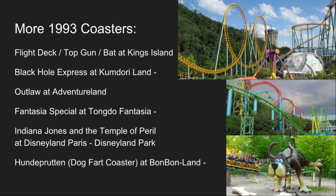Now for some more coasters that opened in 1993. We've got Flight Deck, the other Flight Deck over at Kings Island, which was called Top Gun, then Flight Deck, then Bat, because Cedar Fair and Paramount just couldn't figure out what the hell they were doing with their ride. So obviously that was the Arrow Suspended. I've been on it. It's pretty cool. It's pretty quick, pretty short. Same layout as Vortex at Canada's Wonderland, which won the 1991 video. Fun fact, which is not a very good thing.